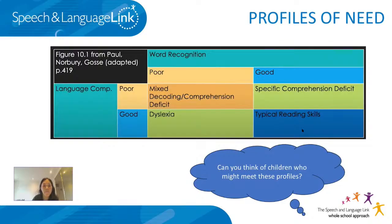Or if you ask them questions for recall, like what happened there, what happened next, they might say they don't remember. So this category of children, if you look at language comprehension poor, word recognition good, they've got specific comprehension deficits. And this can include children who are described as hyperlexic, so great at decoding but struggle with the content that they read.